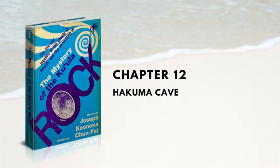Chapter 12: Hakuma Cave. The Hakuma Cave was supposed to be a burial cave for the people of Kalapana. This cave was situated above Kaniumoy on a cliff 50 feet high. There was a foot trail like stone steps from Kaniumoy along the side of the cliff to the top. Then it was another couple of feet to the entrance.